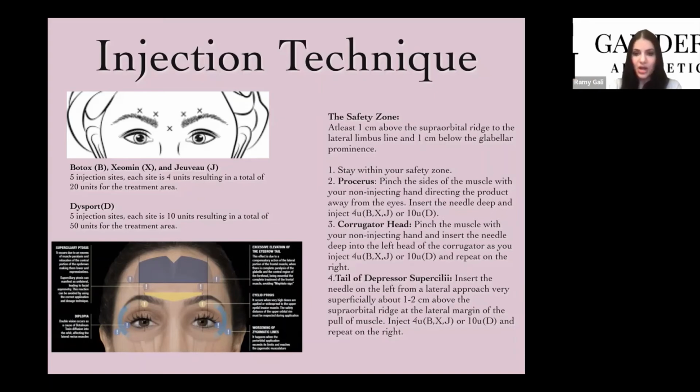is good as well. So you're going to go ahead and drop your 4 units very superficially of Botox, Xeomin, or Jeuveau, and then 10 units of Dysport, 1 on the right, 1 on the left. And so we're doing 5 injection points with Dysport resulting in 50 units, and 5 injection points with either Botox, Xeomin, and Jeuveau with a total of 20 units.